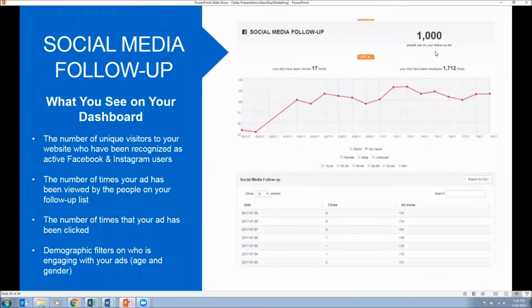So on your dashboard, you'll see how many people are on your follow-up list, the number of times that the ads have been displayed, and the number of times that the ads have been clicked. And you can also dial down into that demographic information. You can export that via CSV. It's going to give you a really good gauge on who is actually interacting, who took an action, and you can utilize that to create some more targeted mailers for future marketing that really speak to those particular demographics.